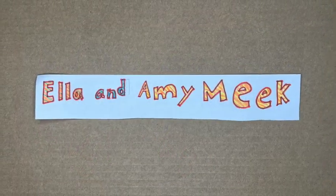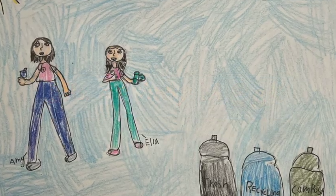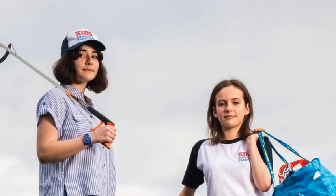Two sisters who are fighting against plastic are Ally and Amy Meek. They created Kids Against Plastic to help reduce the use of single-use plastic. They made change at their own school by encouraging reusable lunchboxes, and they picked up more than 90,000 pieces of trash.